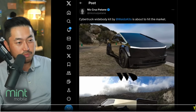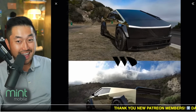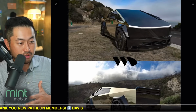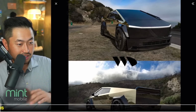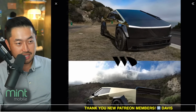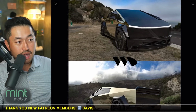Shout out to Nick for posting this, and this company, Wido Kits. I've never heard of this, but this looks absolutely insane. Of course, they've chosen a polished one. I can't tell if this is a rendering or if this is a real vehicle that's polished and they threw on the kits on top of it. But really nice job for sure if it was a Photoshop job. I mean, it must be, right? Because these body kits are probably not created just yet, and this is just a rendering of it.